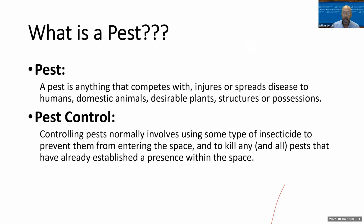So what is a pest? What is the definition of a pest? Basically, it's anything that competes with, injures, or spreads diseases to humans, which we're not talking about; that would be more mosquitoes and bed bugs. Domestic animals, that would be fleas, flies, all the different pests that our animals have to deal with. Desirable plants, and a vegetable garden is desirable plants. Structures, which would be termites, and then possessions, which would be more post-harvest things and roaches and problems inside of our house.